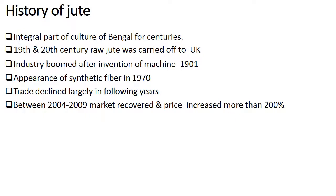Jute has been an integral part of the culture of Bengal in India for centuries. In the 19th and 20th centuries, raw jute was carried off to the UK. The industry boomed after the invention of the machine in 1901. Synthetic fiber appeared in 1970. Trade declined largely in the following years, after 1970, when synthetic fibers appeared from England and then in the rest of the world. Between 2004 and 2009, the market recovered and prices increased more than 200%.